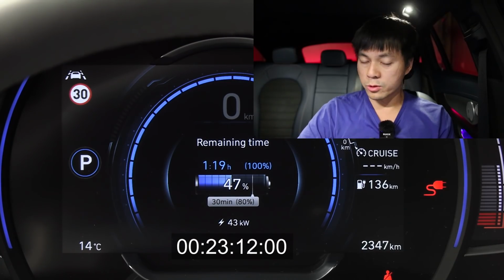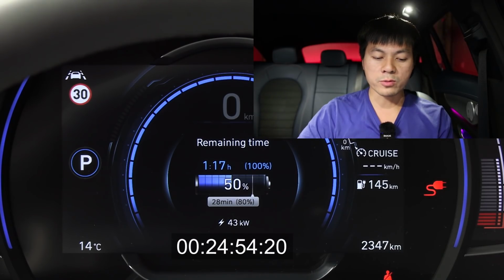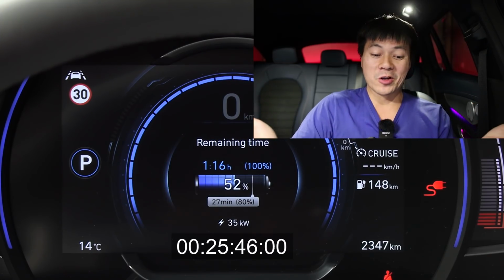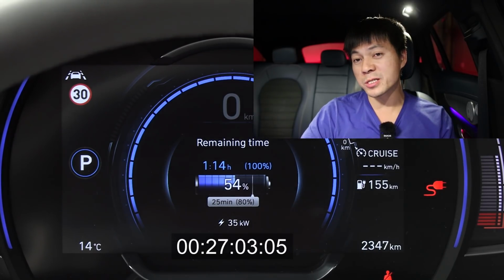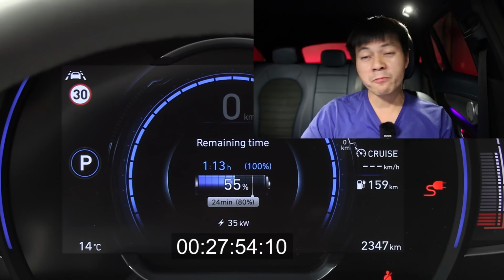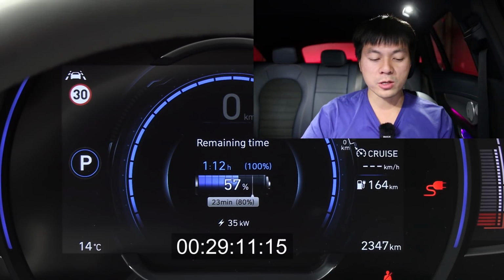So far so good, and the range is now based on somewhat typical highway driving around Amsterdam. I was cruising at around 120, 130 kilometers per hour. There, at 50%, it dropped so early. What the heck is going on now? Now we're charging at 35 kilowatt only. I guess we can just sit and wait and see what happens, because it was a face palm for me. It was, what is going on here? I was sitting there for an hour to wait to charge.